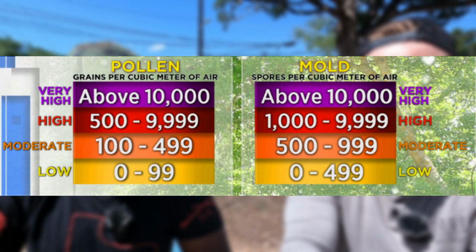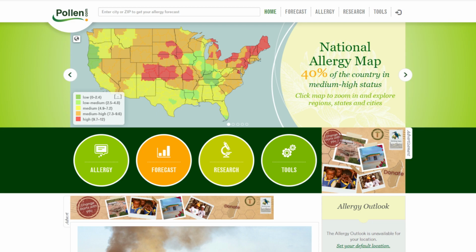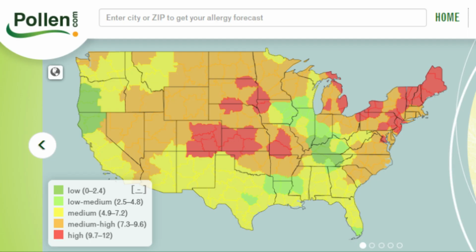One of the things also that you can do is check the pollen count. You can do that through the local weather apps or stations. You can also check pollen.com, and it'll let you know what the current pollen count is. So if it's a high pollen count, you just want to take it easy and stay home for the day, that might be an option for you as well. Pollen.com, that's right.